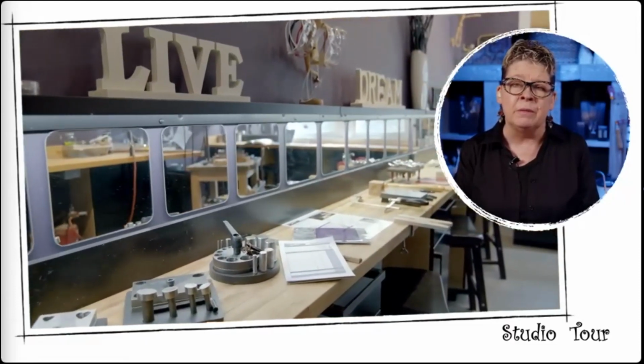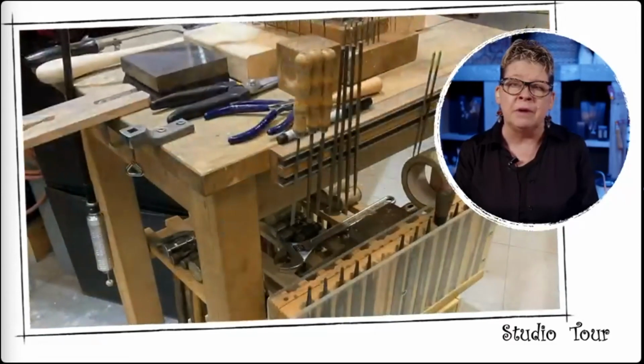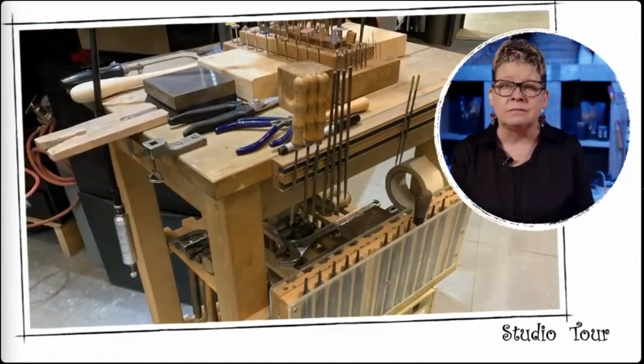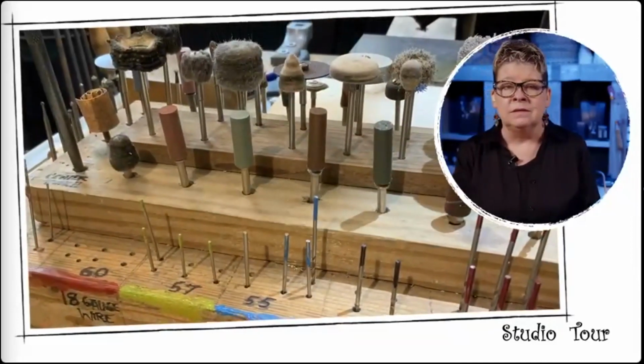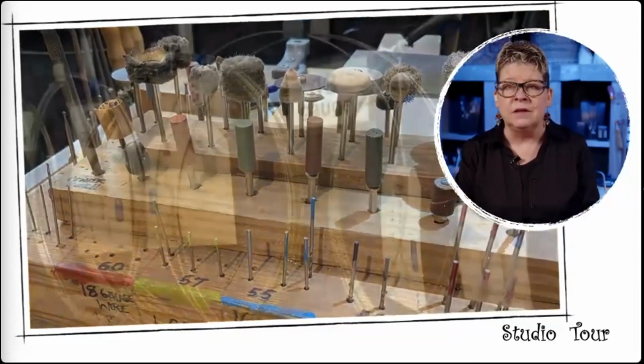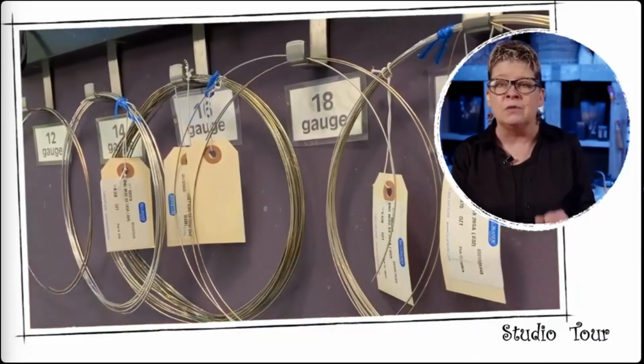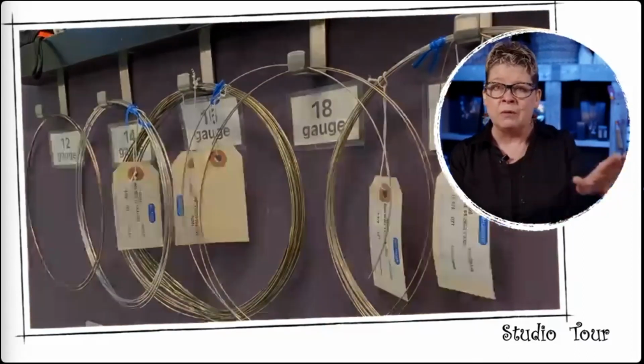And the mirrors are meant to make the space bigger, and I also am able to see my students' hands. Lots of the good tools. I also label everything so students recognize what they're looking at, for like the wire is gauged. Okay, that was Studio One, and that's where I spend most of my time.